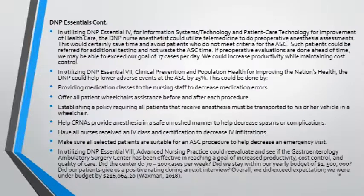And looking at the DNP Essentials continuum, utilizing DNP Essential for information system technology and patient care technology for improvement of healthcare, the DNP nurse anesthetists could utilize telemedicine to do preoperative anesthesia assessment. This would certainly save time and avoid patients who do not meet criteria for the ambulatory surgery center. Such patients could be referred for additional tests and not waste ASC time. If preoperative evaluations are done ahead of time, we may be able to exceed our goal of 17 cases a day, which could increase productivity while maintaining cost control.